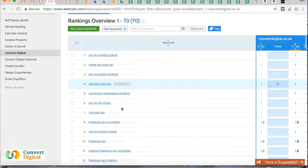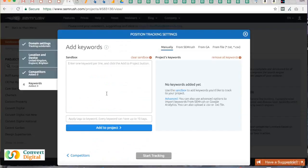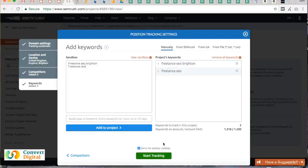So for example, I might put in this term, freelance SEO Brighton, but I can also put in freelance SEO, because this tool is going to show when people type in freelance SEO how you show up in the Brighton area. Remember, not everyone is going to put freelance SEO Brighton. We've just got two terms, but obviously we can stack this out, add to project, and start tracking.